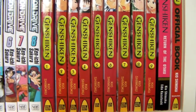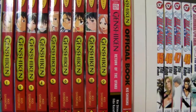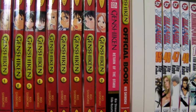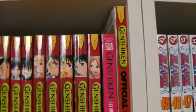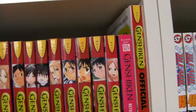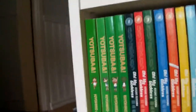This is Genshiken, book 1 through 9. And I've read only the first 3 books, and I think it was okay, but not something for me. And that's the Genshiken Return of the Otaku, which is I guess a novel. And then we have the Genshiken official book, which is like the ultimate guide to the ultimate otaku epic, it says on top. So I guess it's the ultimate guide. I've only flipped through it.